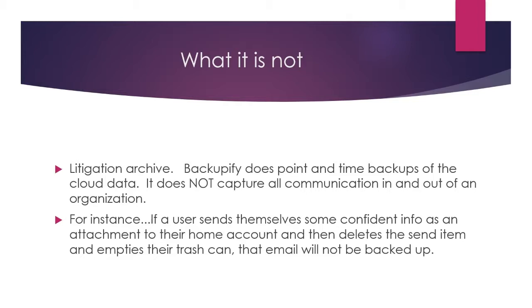This doesn't do this. So for instance, if one of my employees sent something to another employee complaining about me, and then went around and deleted it from their sent items and then deleted it from their deleted items, and then the employee receiving that email deleted it from their inbox and then deleted it from their deleted items as well, this will not catch that. It'll catch it if it happens to take a snapshot during that time frame where that email sits there. But if someone goes through and deletes that content, odds are it's not going to catch this.